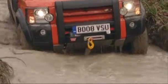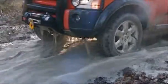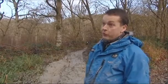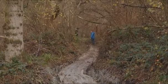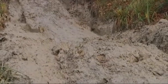Time for the Discoveries and the competitors to get their feet muddy as they tackle extreme off-roading. Well, basically it's a winch section we're setting up here, so it's highly unlikely that the guys will be able to drive the vehicles through the section. As you can see, looking down the track, the teams are just checking it out now. It's a pretty sticky situation they're going into, really.